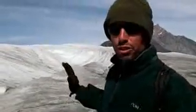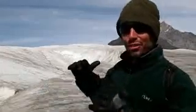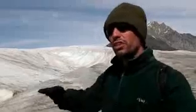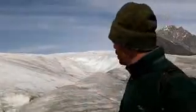We're now on top of the glacier and we're starting to explore this piece of ice. But keep in mind, as we're walking across, the glacier itself is still moving. Just a few inches here, a few inches there, but slowly but surely it's carving this whole valley out. What an amazing landscape this is.